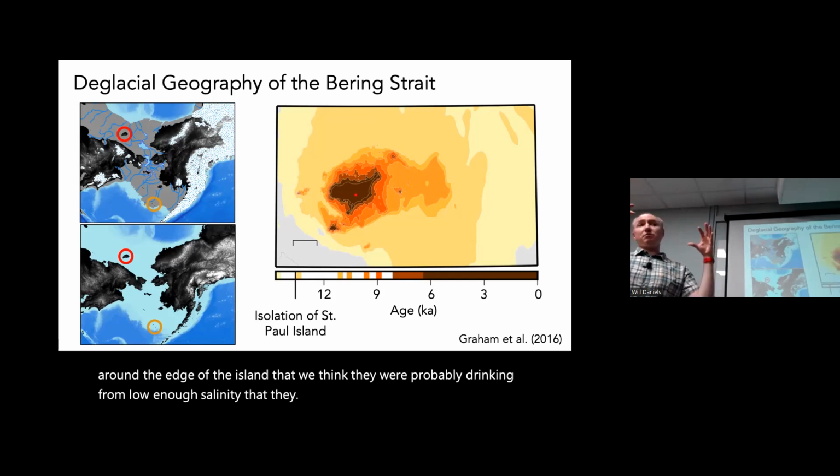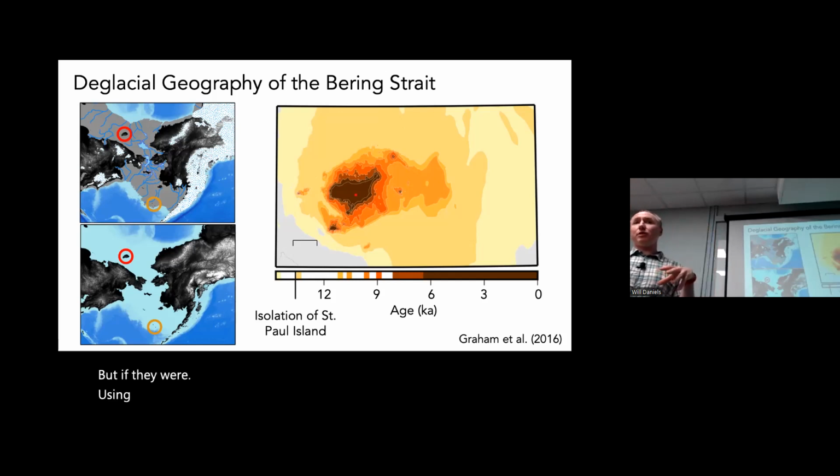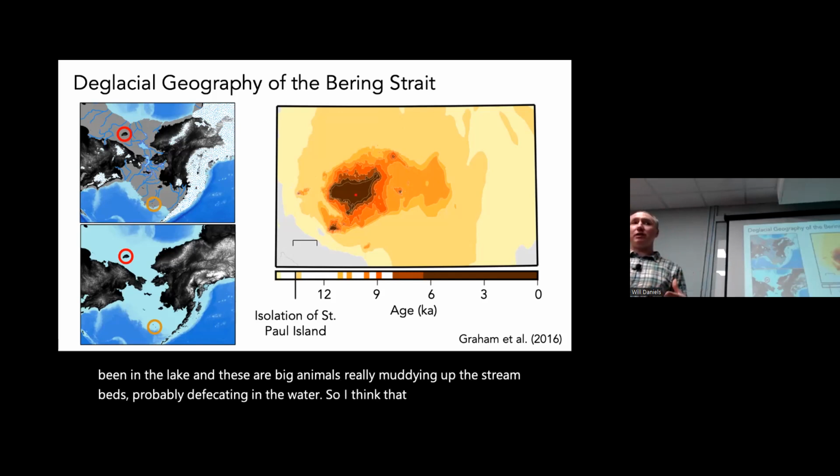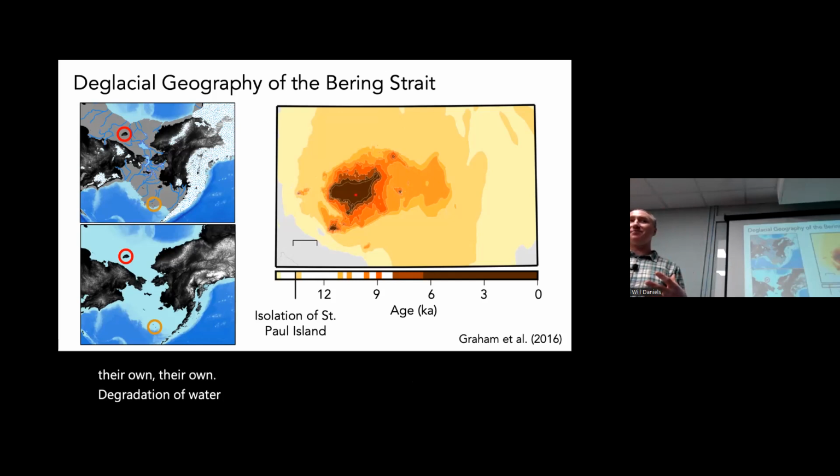But if they were using this lake as an important drinking water resource, they would have been in the lake, and these are big animals, really muddying up the stream beds, probably defecating in the water. So I think that they contributed to their own degradation of water quality. Yeah, nitrogen concentrations, turbidity. I think it would have been a nasty spot at that time.